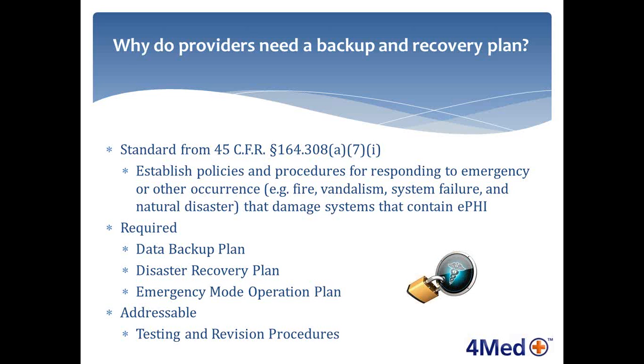And Brian, I love it too, because it not only hits on being compliant with HIPAA, but imagine if there was a disaster and you didn't have anything in place, you'd be out of business for a while. This actually requires you to do it. So there are really 3 requirements: the data backup plan and the disaster recovery plan, which go hand in hand, and the third, an emergency mode operation plan, which says that if there is an emergency, you need to have a procedure in place to get back up and running.